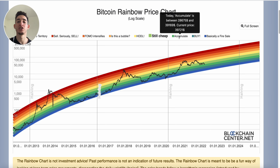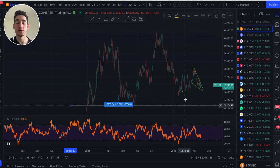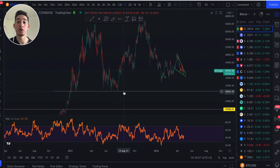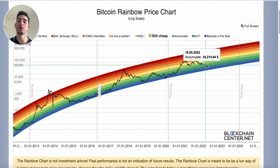Now the accumulate range is anywhere between 28,000 and 39,000. If you guys have been watching my videos, you know that I've been talking about this region for quite some time. 28,000 is approximately right here. It's this very strong support level. 28,963. If we go back to the chart right here, 28,675. It almost lines up with my target.